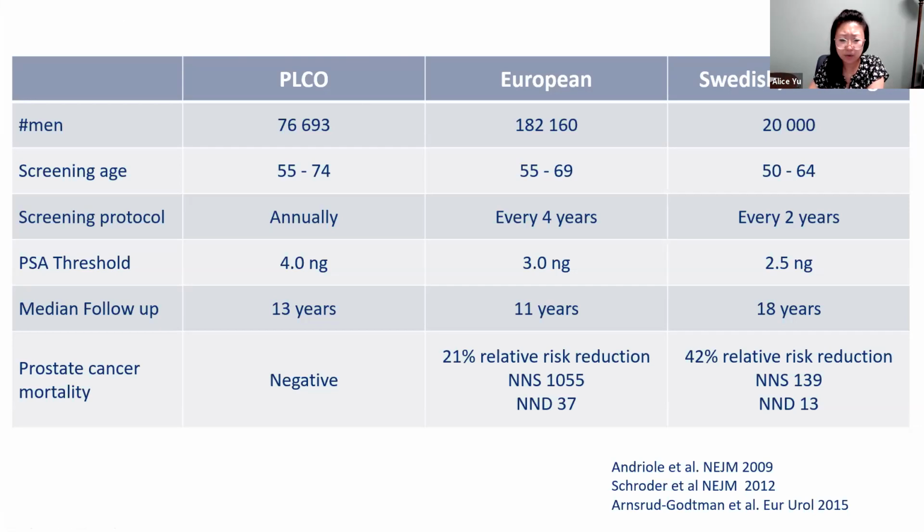And basically what they did was that they randomized the men to either screening or no screening. Most of these studies enrolled men starting in around their 50s, and they would screen up until the late 60s or mid 70s. The screening protocols that they used in these studies are a little bit different. In the PLCO study, PSA and rectal exam were tested annually. In the European study, they were tested every 4 years, and in the Swedish study, every 2 years.